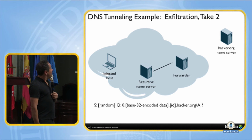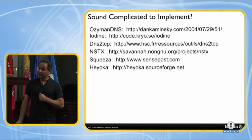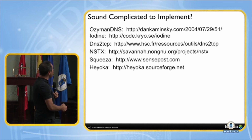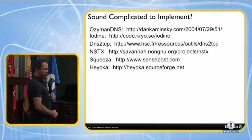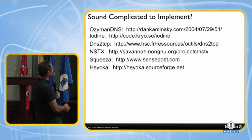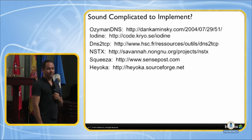So the other thing that I'll mention about this is that it looks hard, but you don't have to do it yourself because there are lots of packages available for doing it. Lots of open source available. Actually, I don't know what the licensing is, but anyway, lots of freely available packages that implement DNS tunneling.